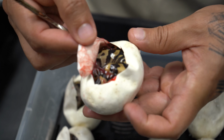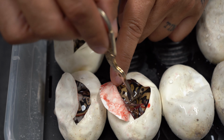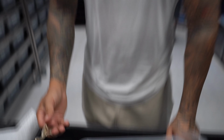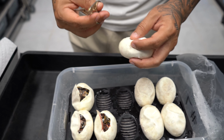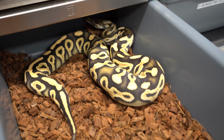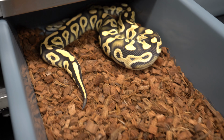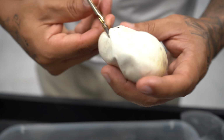Ooh, so I've actually made this already. This right here is a Krypton Desert Ghost. So that would be a Desert Ghost Krypton, which would be pretty much Het Clown, Het Cryptic, and Het Hypo. That's a cool snake right there. Actually hatched the exact same thing. This right here is a black pastel Desert Ghost Krypton. So that would be the same snake, but without the black pastel. That's just Krypton, but it is a Desert Ghost. That's a cool snake right there.